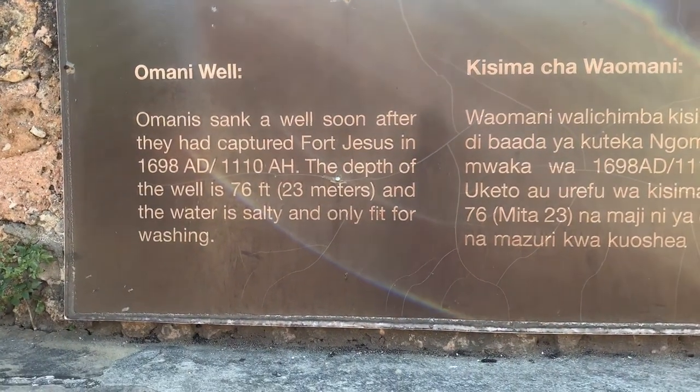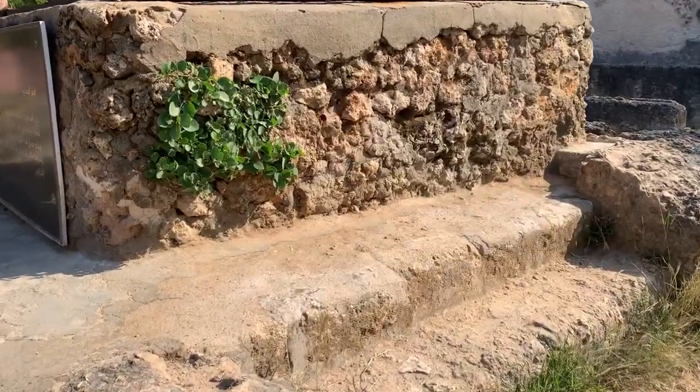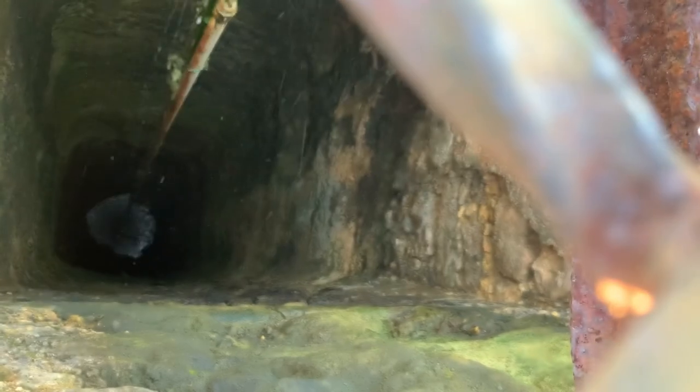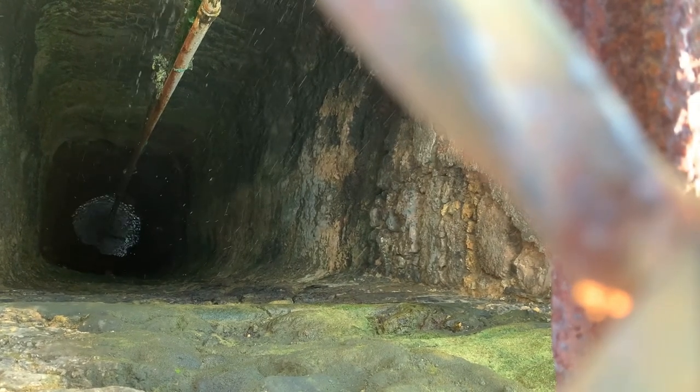Whenever they had captured the fort, like it says, they dug it to like 76 feet, 23 meters, but the water is only salty. The reason why it's salty is because Mombasa is on an island. Ooh, it's hot. Oh, goodness. But anyway, of course, if you dig down here, you're only going to get salt. But when you go to the mainland, if you dig down and do a borehole, you can actually get clean water.